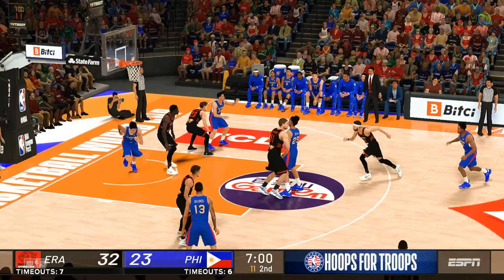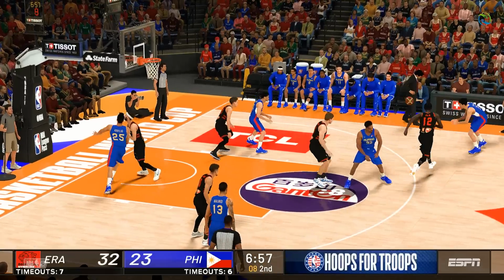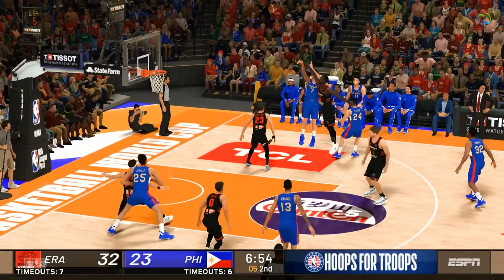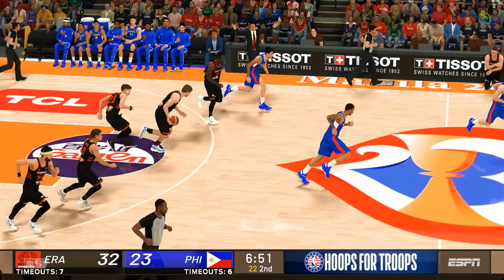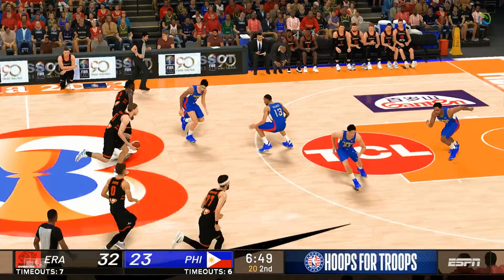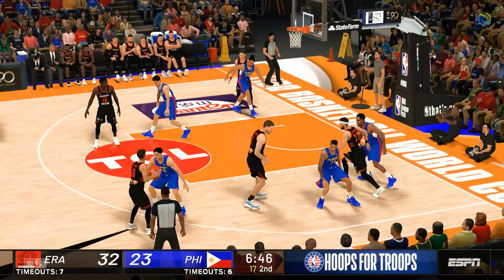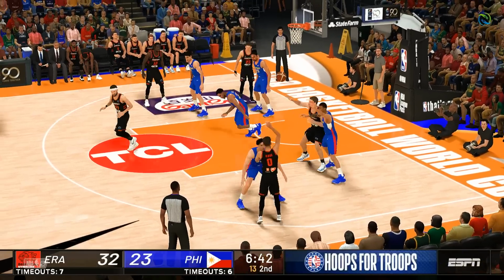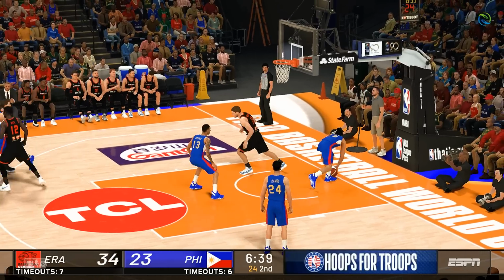Pass to Ramos. Goes up on the wing. He doesn't hit that one. Baller passes to Ross. Here's Bowler, and he takes that one up and powers it through.